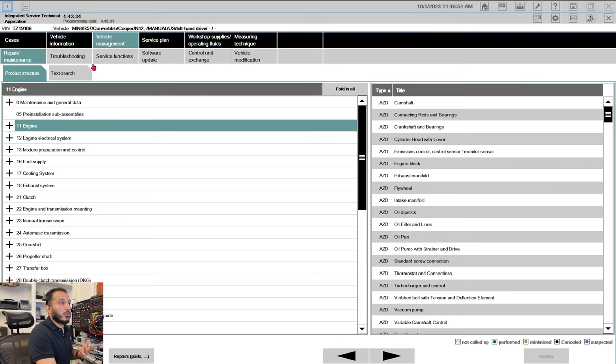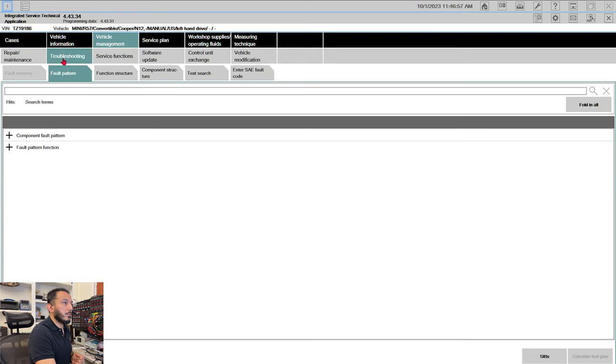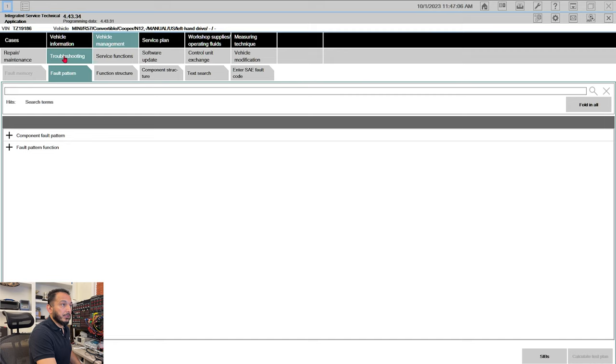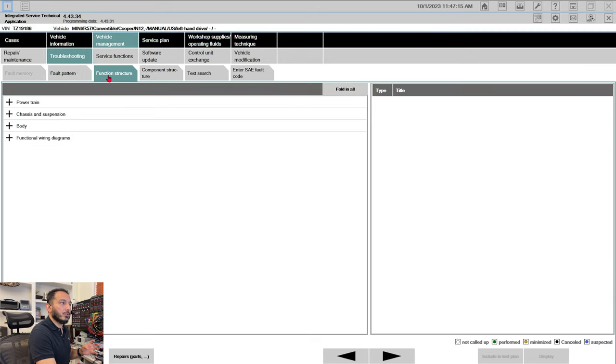All right, so we go to troubleshooting. Okay. In troubleshooting, as soon as I click in there, we have repair instruction, product structure and text search. If I click on troubleshooting, there is now a different menu. I can still do text search, or I can do function structure or component structure. Function structure is the powertrain, the chassis, body, and then functional wire diagrams. These are diagrams that are not included in the other ones.